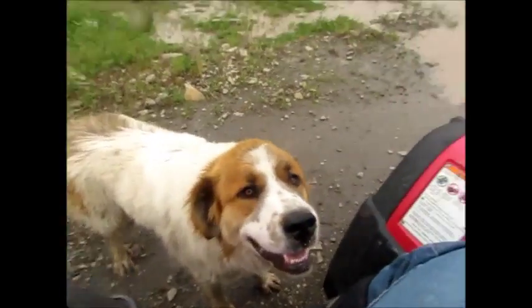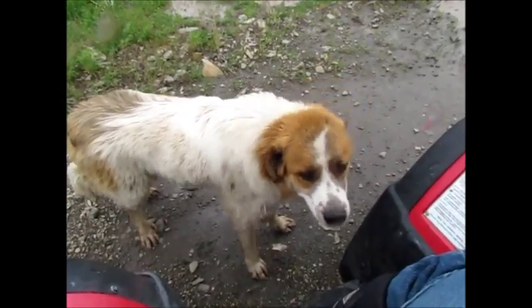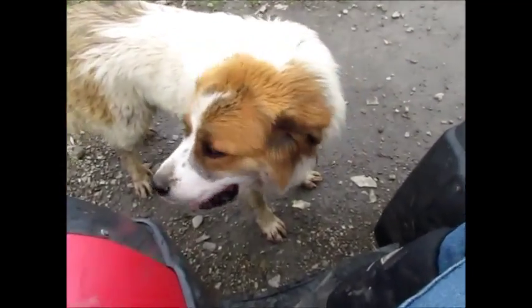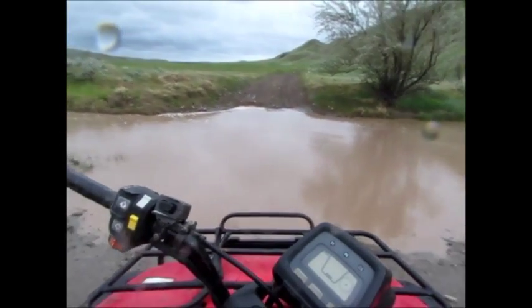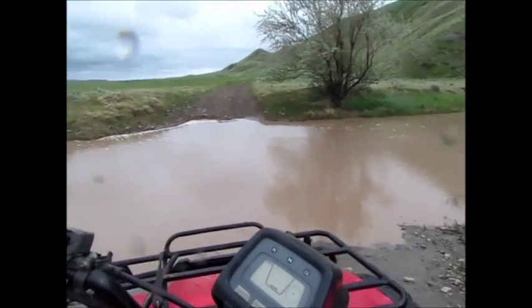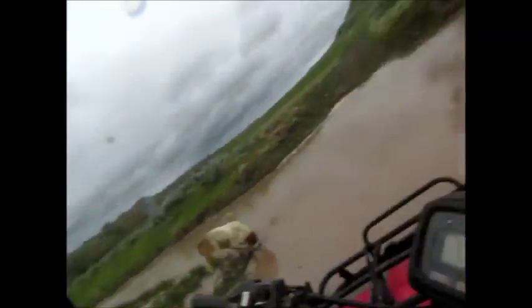Angus, what are you doing here? Wasn't that a long walk for a fat dog like you? I take offense to that. But whoa, this is a lot deeper than usual. Wonder if we can make it across.